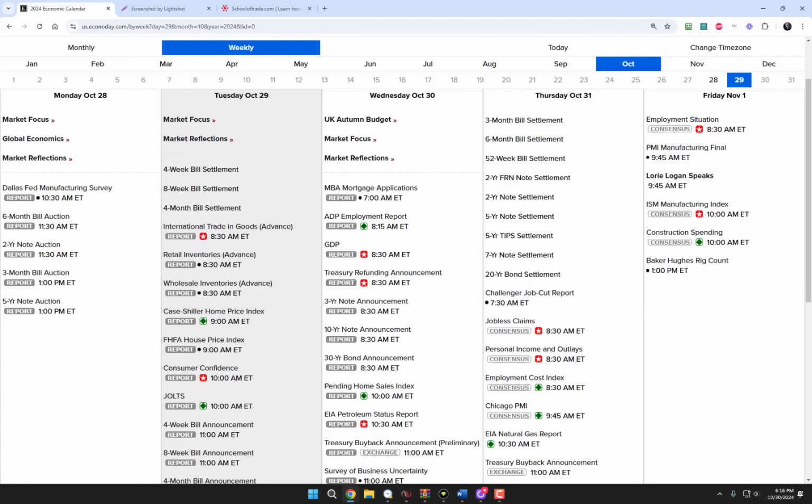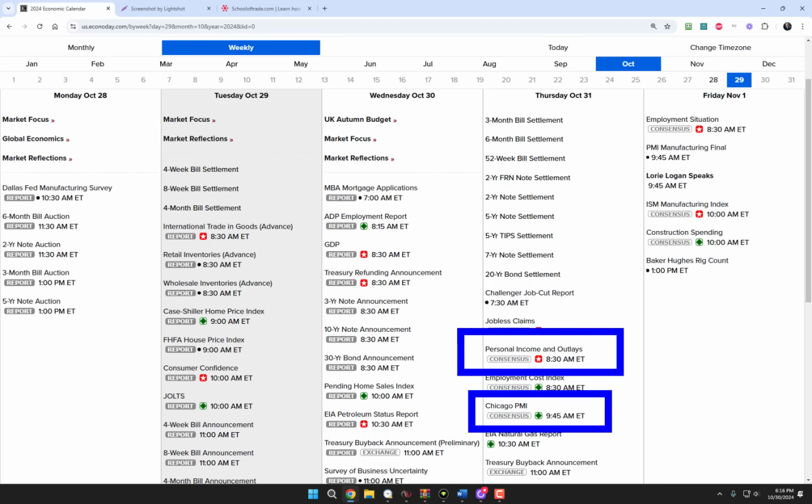First is news tomorrow morning. We have a block of news coming out tomorrow at 8:30 Eastern time. That personal income and the ECI number, that does have potential to be a major market moving event tomorrow morning. So be aware of that. Later on in the session, the Chicago PMI number, definitely not as important as that personal income number, but I will definitely keep an eye on that personal income number and that Chicago PMI number tomorrow morning. That's the first thing on my mind tomorrow.